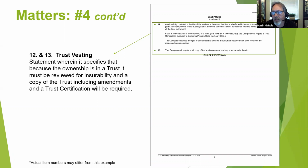The trust certification is a separate document that we ask be provided. It's provided by us as a title insurance company to the seller to fill out. And what it does is it more or less just attests to the fact that, yes, they are in fact the trustees of the trust. It gives us some information about the trust and so on, but we will require that we be provided a copy of that.